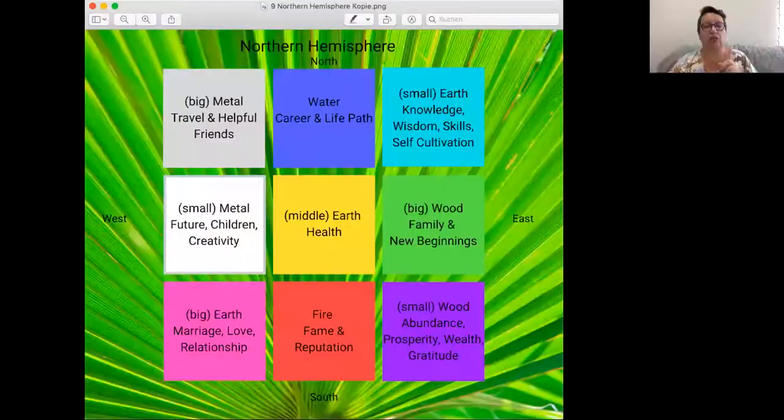To start with, I want to do a little bit of groundwork so that we all know what we're talking about. So I want to go into the Bagua. We've been talking about the Bagua a few times already, but I want to make sure that we all know what we're talking about, especially because today we will start talking about the differences between the Northern Hemisphere and the Southern Hemisphere. So you should now see the Bagua for the Northern Hemisphere.